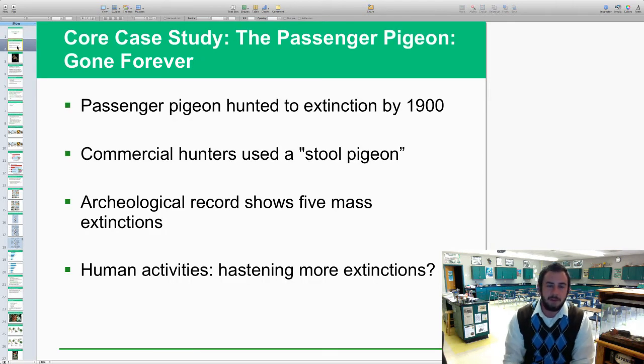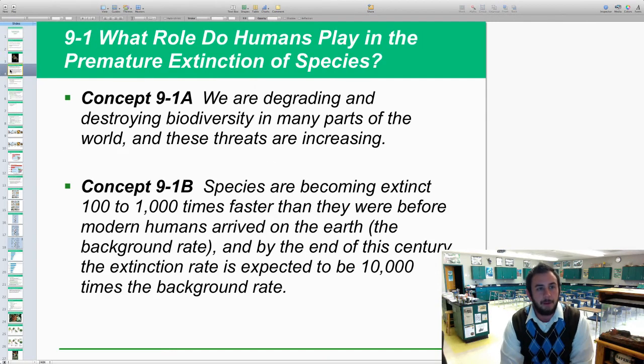But we're looking at species extinctions too, and our archaeological records show there have been 5 major mass extinctions. The question we're really posed throughout this chapter is, are human activities hastening or quickening the process of more extinctions? I guess we'll get your opinion on that throughout this chapter, and we'll see what you think. But let's take a look at section 9.1.